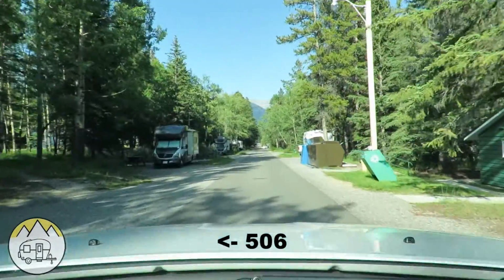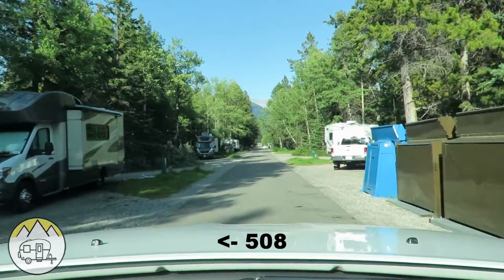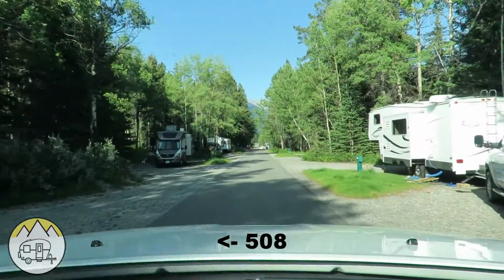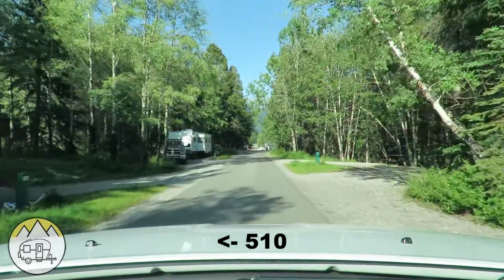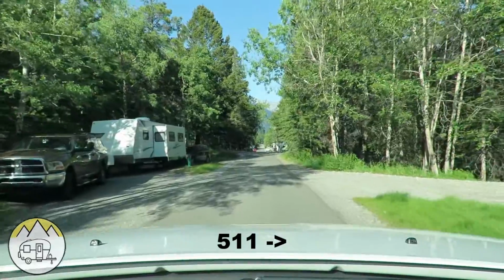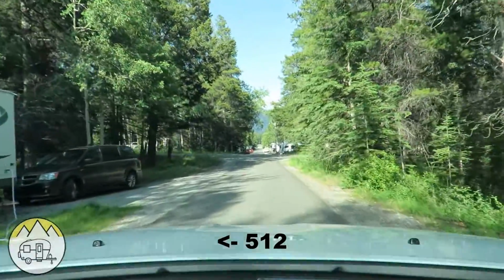506 on the left, a restroom facility and dumpsters again, a street light by the restroom, 508 on the left, 509 on the right, 510 on the left, 511 on the right, it's empty, 512 here on the left.